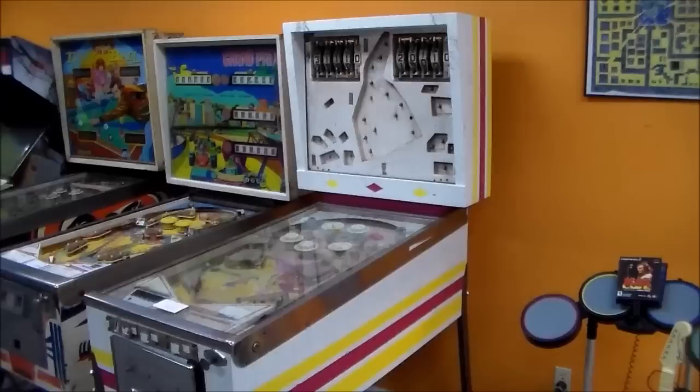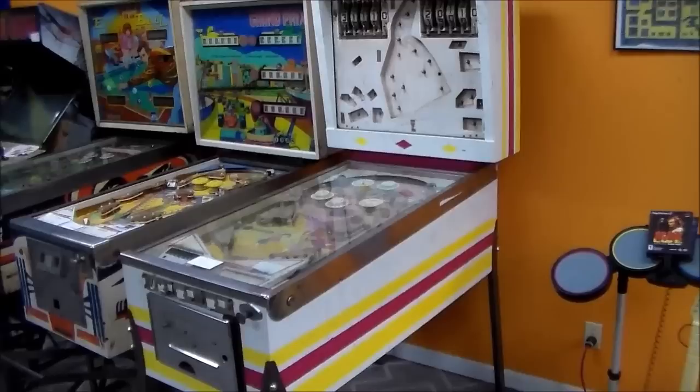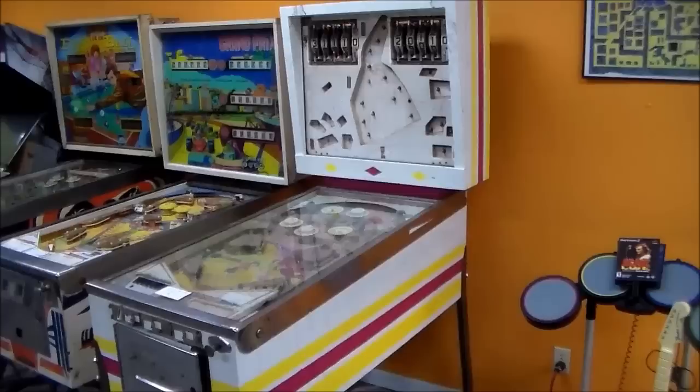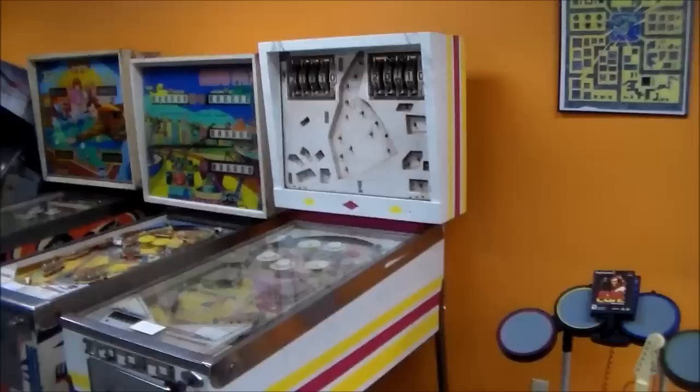This is a really cool game that we've had a long time that we're finally going to fix up, get in nice shape, and then film a video of us playing it. This is Gottlieb's 1969 Lariat pinball. It's the exact same as Wild Wild West, Gottlieb's Wild Wild West pinball, except this is the rare add-a-ball version of it. So if you don't know what that is, I'll explain it to you here in a minute. But this is a really cool game.